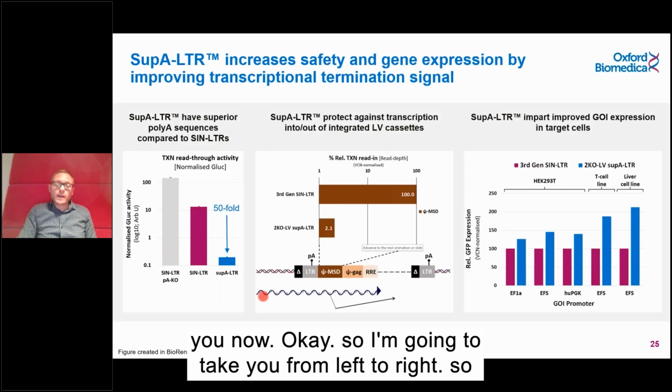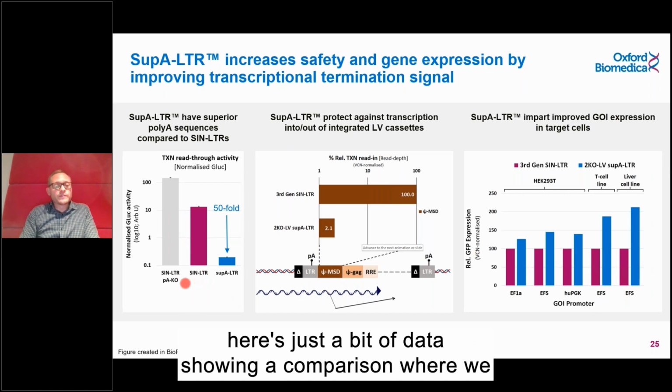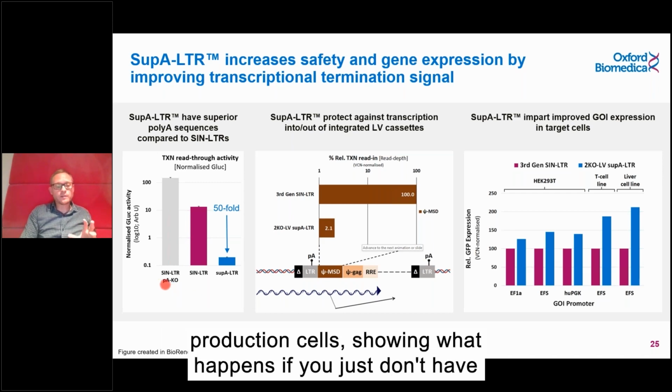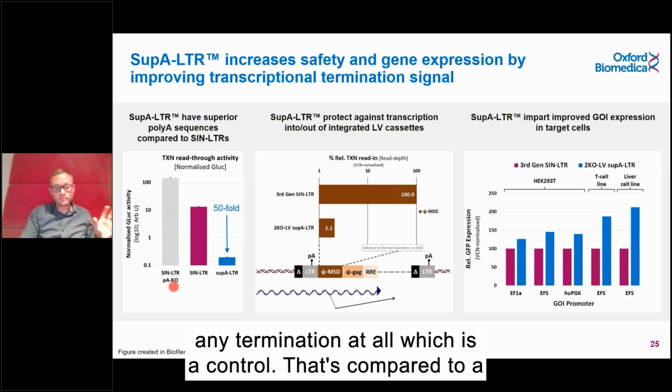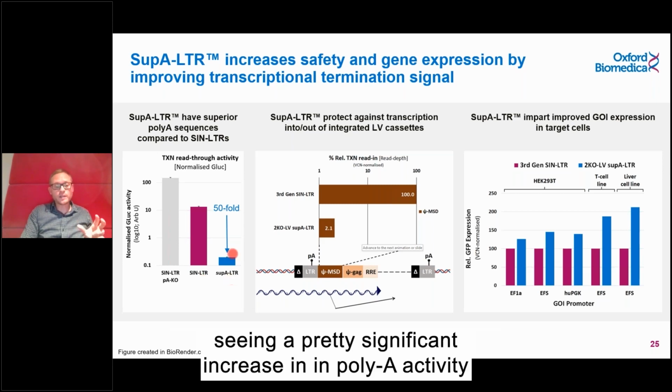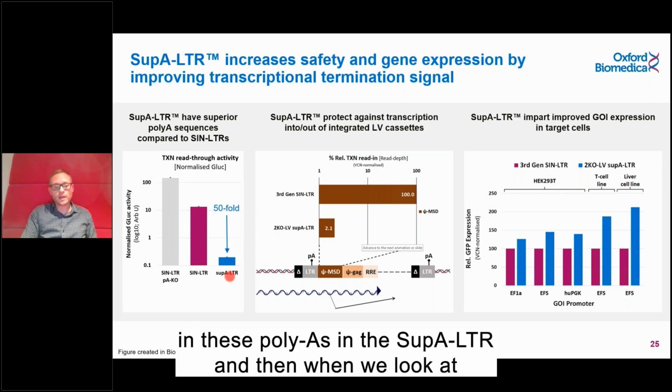Okay, so I'm going to take you from left to right. Here's a compact bit of data showing a comparison with a luciferase reporter in our production cells, showing what happens if you don't have any termination at all, which is a kind of control. That's compared to a SIN LTR, and then to our optimized version. We're seeing a pretty significant increase in poly A activity in these super LTRs.